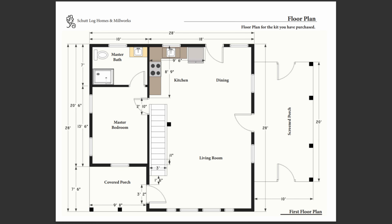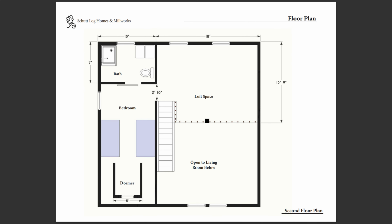It's 2 bed and 2 bath with a loft, with the master being on the first floor and the guest room being on the second.